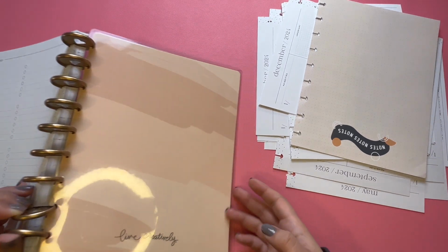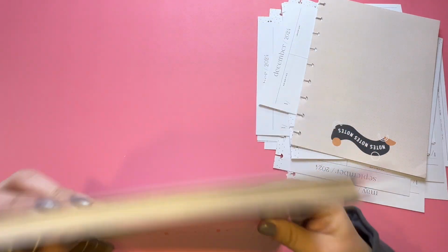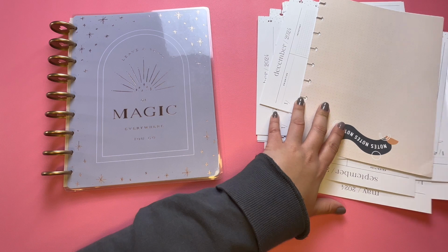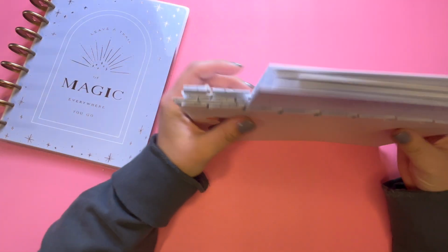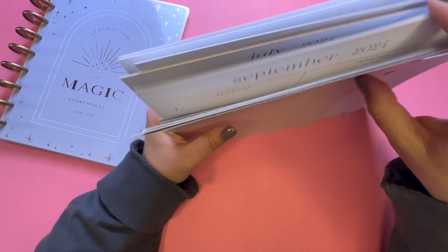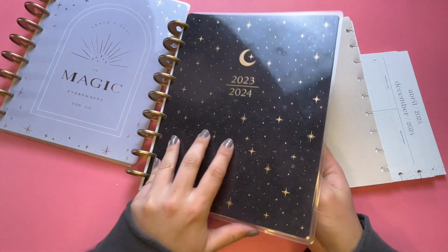Okay, so this is what's left of that social media and content planner. And then these are all of the checklist pages. Ooh, I wonder if I can make it a little bit neater. And then let me grab my functional planner.